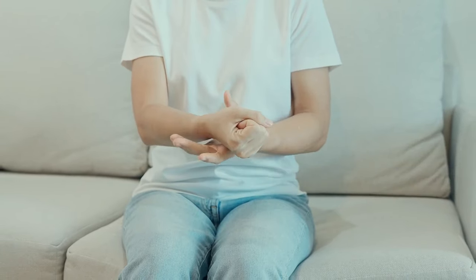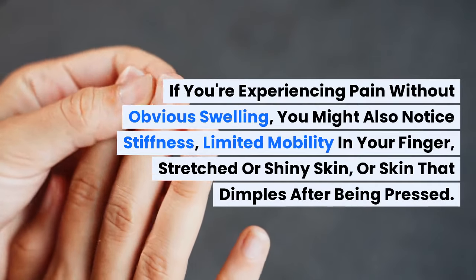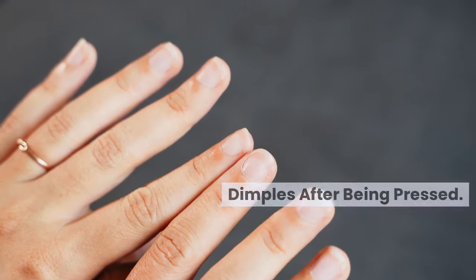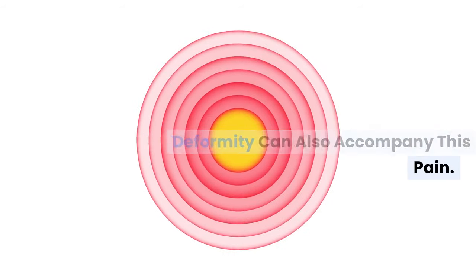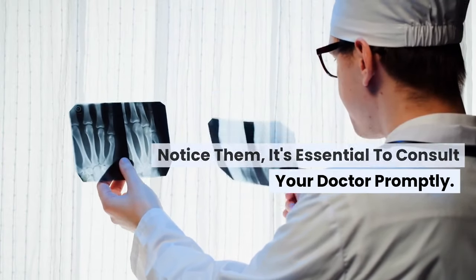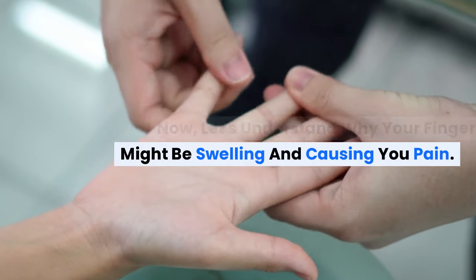in your knuckles. If you're experiencing pain without obvious swelling, you might also notice stiffness, limited mobility in your finger, stretched or shiny skin, or skin that dimples after being pressed. Warmth, redness, or even a visible deformity can also accompany this pain. These symptoms can be signs of something more serious, so if you notice them, it's essential to consult your doctor promptly.